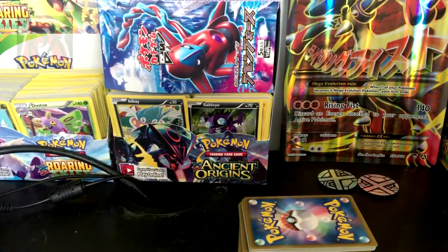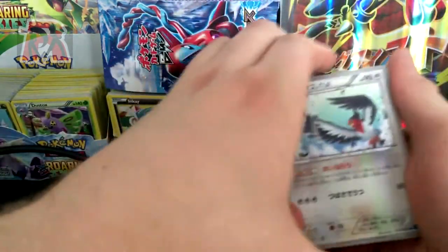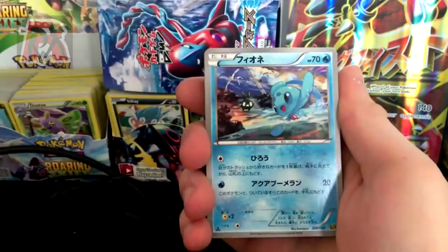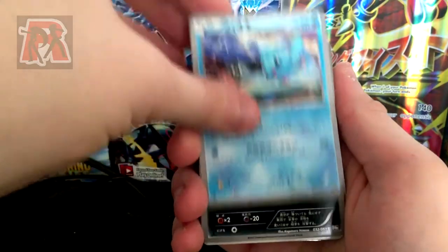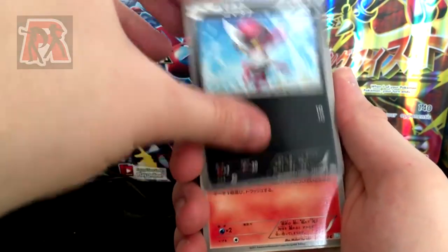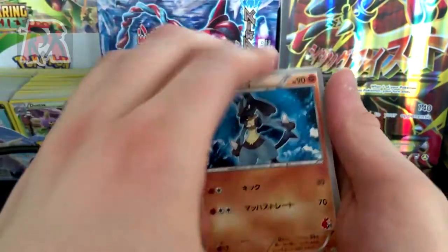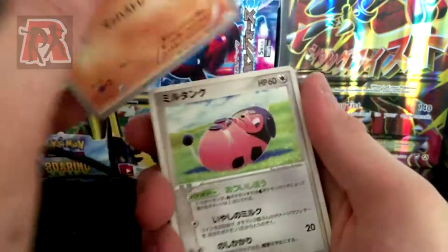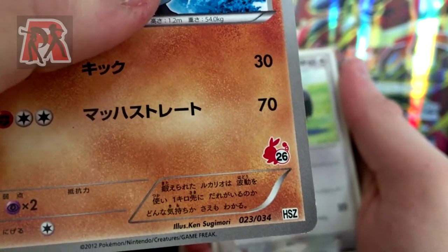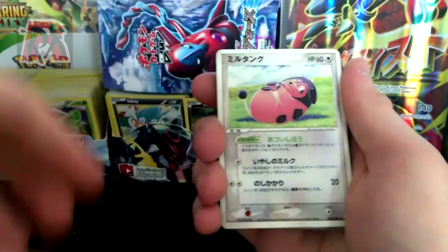So we are on to our final little pile here. So hopefully this pile treats us really well. We have a Swellow, another Manaphy, and we have a, is it a Bisharp? There we go. Oh, so we have a Lucario. Not too sure what the little silhouettes are of like the Tepig and the Piplup, but it says like a number 26 on there. So I'm definitely gonna set that one to the side because I'm not too sure the quality of that one.